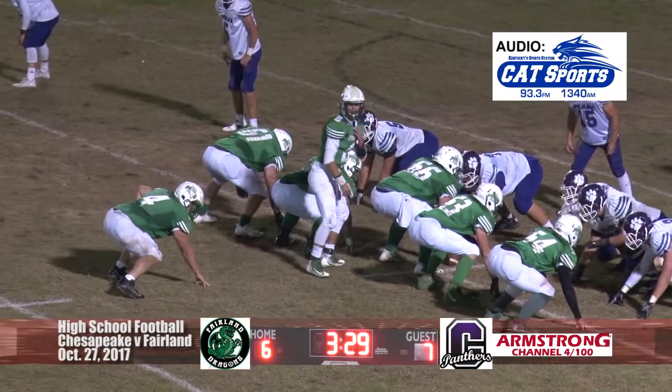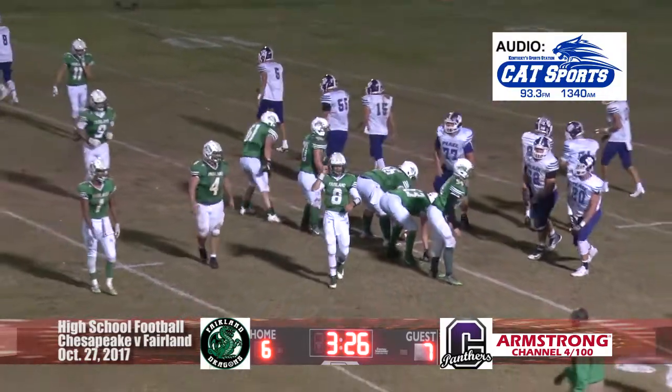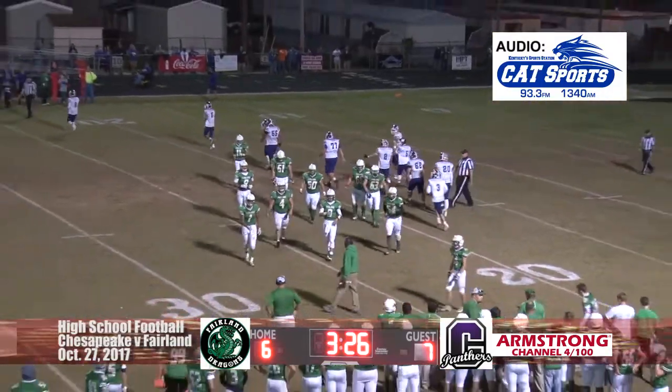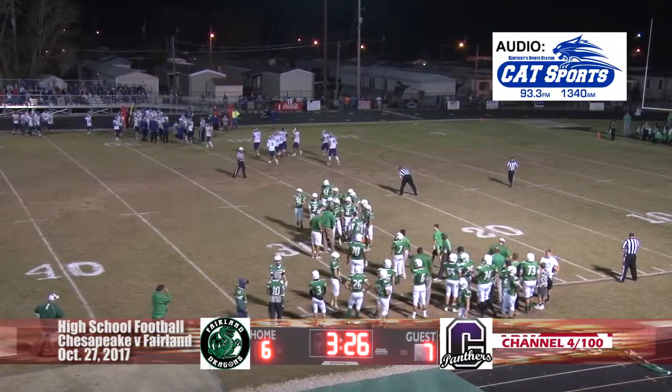Hard count, trying to draw the Panthers offsides. Could call timeout here. And the Panthers don't jump offsides, and the Dragons are going to take a timeout, with 3:26 left here in the first half in Proctorville, Ohio. Chesapeake Panthers 7, Fairland Dragons 6.